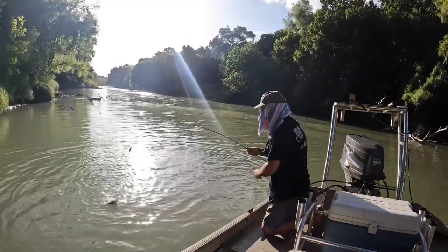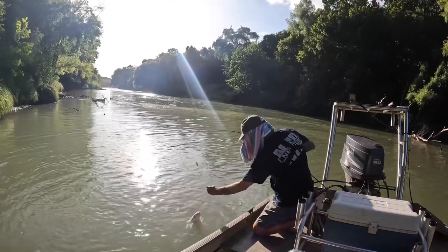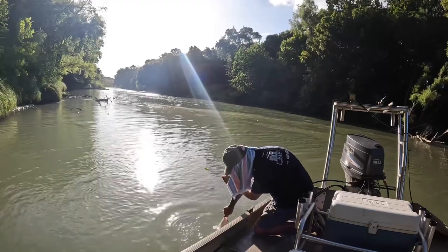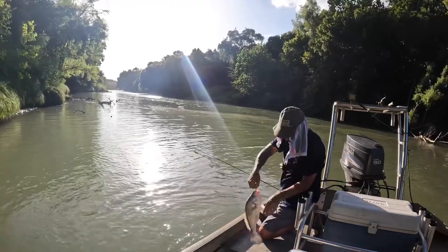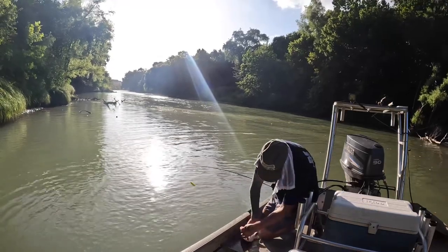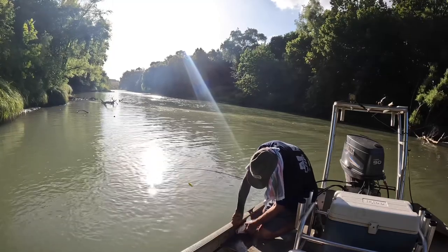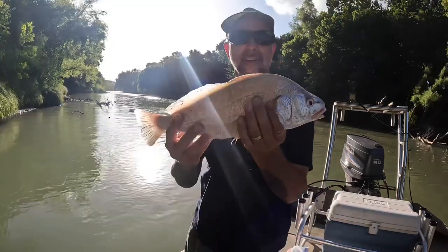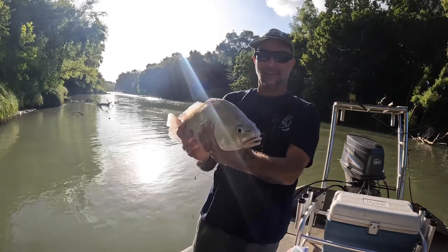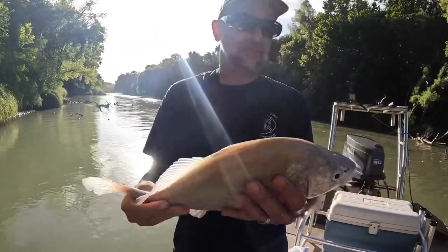All right, we don't have a net. I don't want to break the line. There we go. Buddy, I'm gonna let you go. Look at this fish, big old freshwater drum. Beautiful fish. I'm gonna let you go.